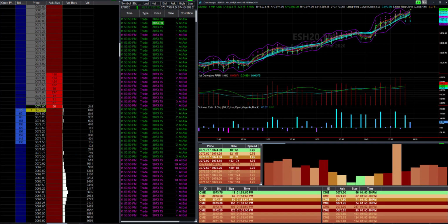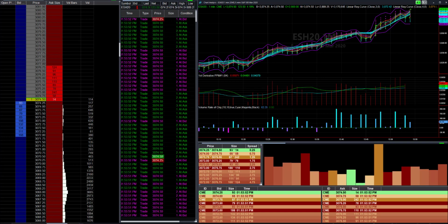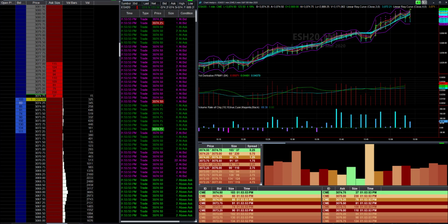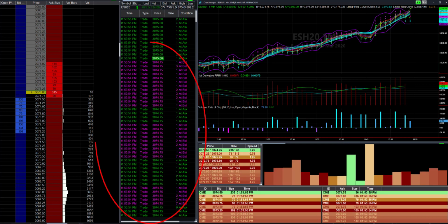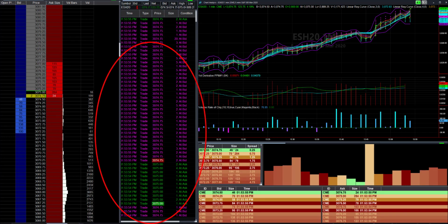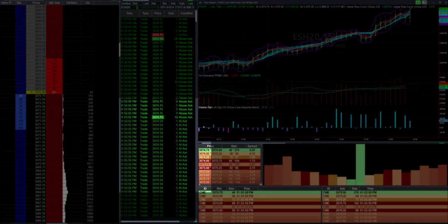Now we're at 74, and you're going to see some pretty crazy action coming up here as this thing literally blows up, I think, to 81, 82 when it really takes off here. And you're going to see on the left-hand side, I'll highlight this area. There's the time and sales, and you'll see the above the ask trade that just came through there. These are where you see the machines coming in.